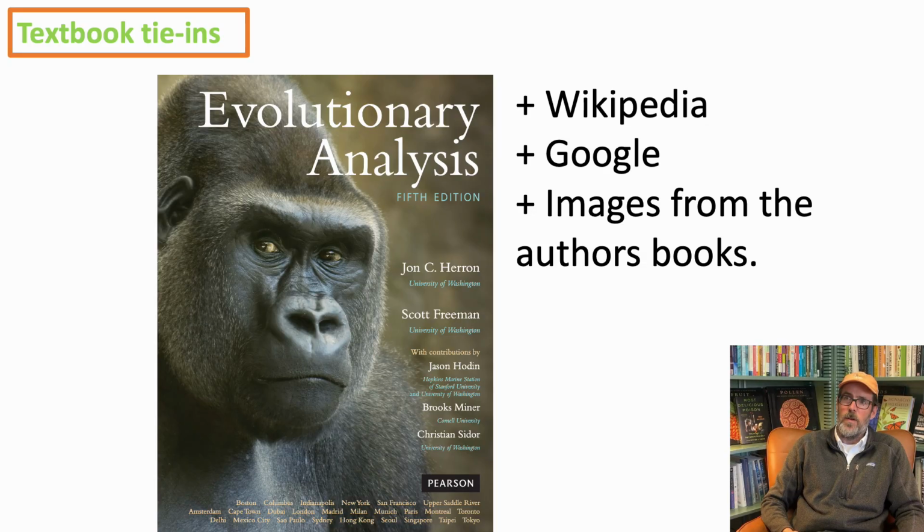So here we go. Also in this presentation I use our textbook, Evolutionary Analysis, 5th edition. Also Wikipedia, Google, as fraught as that might be these days. And also images from the textbooks or books that the authors produced. Two of the authors have new books out, so just due diligence. Most of the images are sourced from these sources.